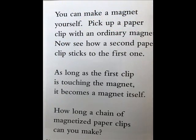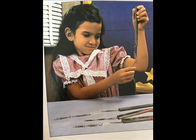You can make a magnet yourself. Pick up a paper clip with an ordinary magnet. Now see how a second paper clip sticks to the first one. As long as the first clip is touching the magnet, it becomes a magnet itself. How long a chain of magnetized paper clips can you make?